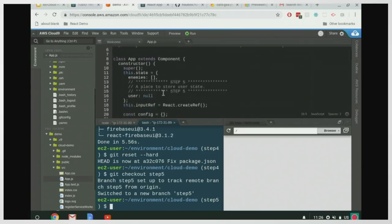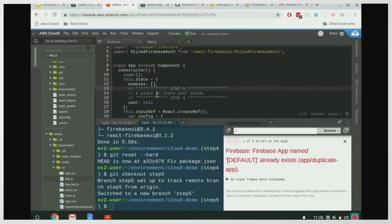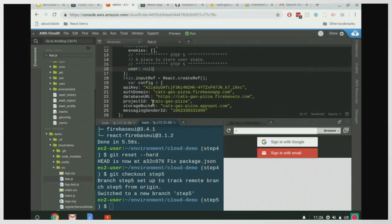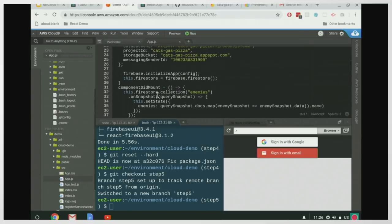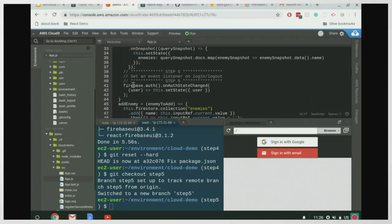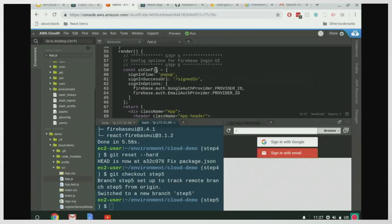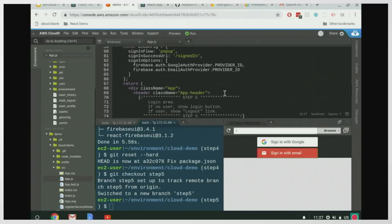Step 5, put in the config back. We set up in state, in addition to enemies, we set up a place to store the user state, which is set to null initially. Makes sense. And then in componentDidMount, in addition to listening to the enemies collection, also set up an event listener on whether the auth state has changed. And whenever the auth state changes, login or logout, it gets called and it sets state to user. So that'll be null if the person is just logged out. Then we set up a couple of config options for the Firebase login, pretty simple. And down here is just which two providers do I want to use.